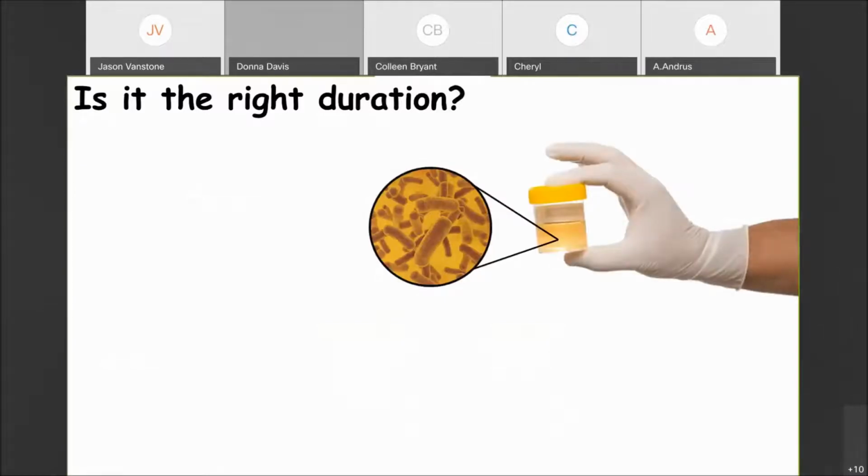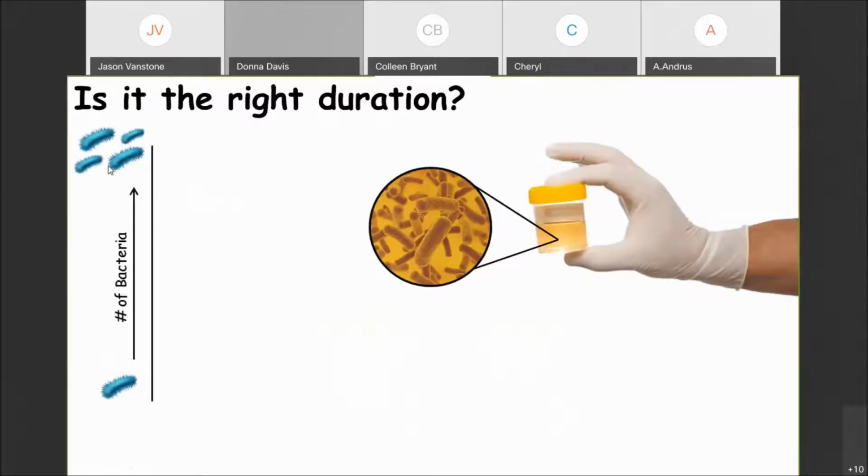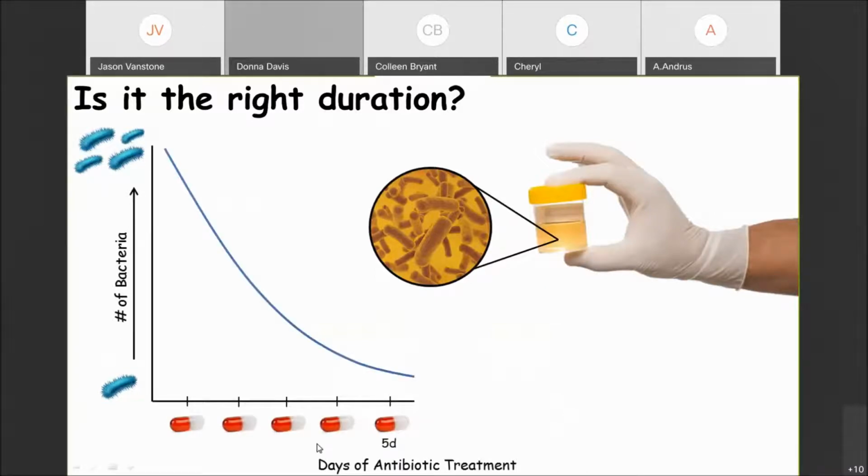So if we consider someone who has, for example, a urinary tract infection, and it's otherwise an uncomplicated case, there's nothing else going on, it's an otherwise healthy individual, they just have some bacteria in their urine that are causing symptoms of an infection. So the goal with treatment is to reduce the number of bacteria, eliminate the bacteria that are causing it. So we start treating that patient, they get their antibiotic, and over a number of days, 5 days here, we see that we've taken a high number of bacteria and reduced them down to basically nothing, to the point where the body's immune system can hopefully take over and clean up anything that's left.